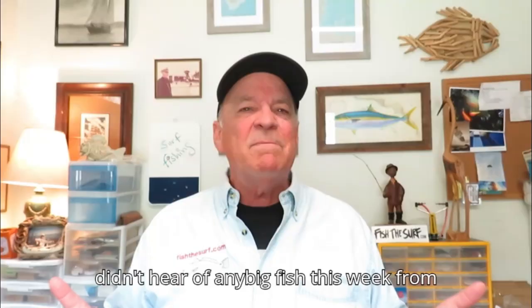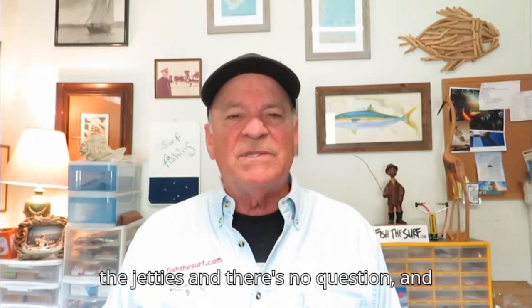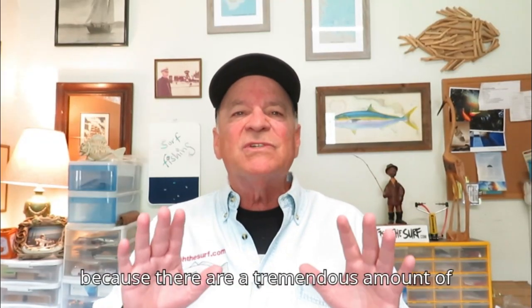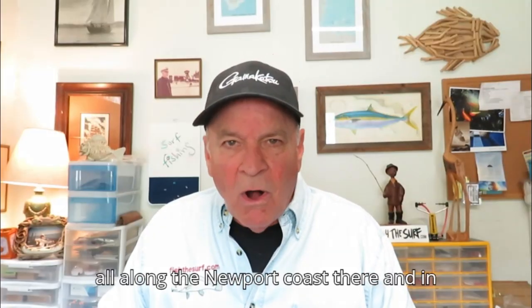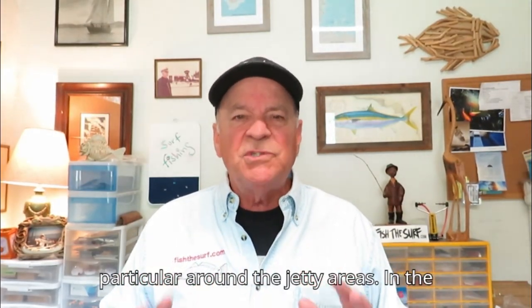When we make our way down to the Newport jetties, although I didn't hear of any big fish this week from the jetties, there were lots of perch at the jetties, and some yellowfin croaker there too. There's no question those fish are there because there are a tremendous amount of sand crabs, both hard and soft shells, all along the Newport coast there, and in particular around the jetty areas.